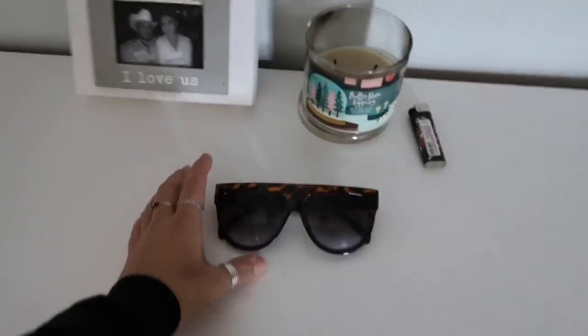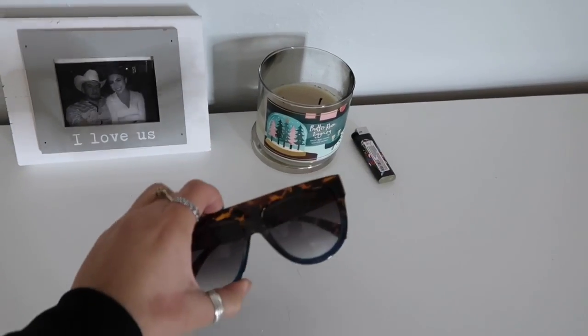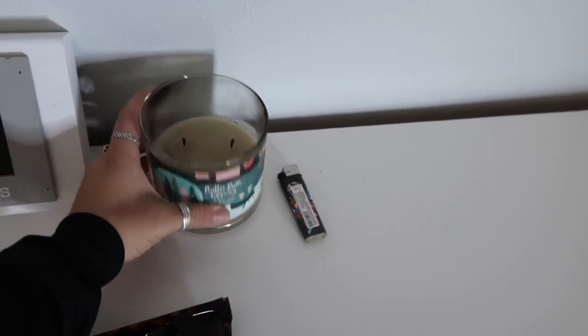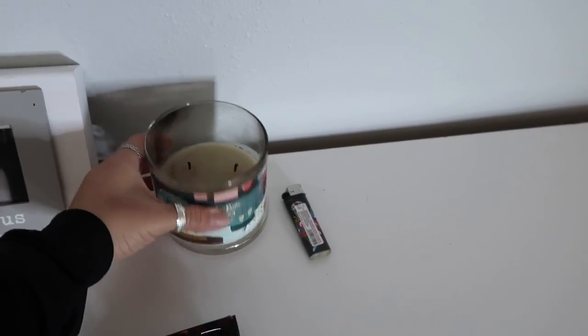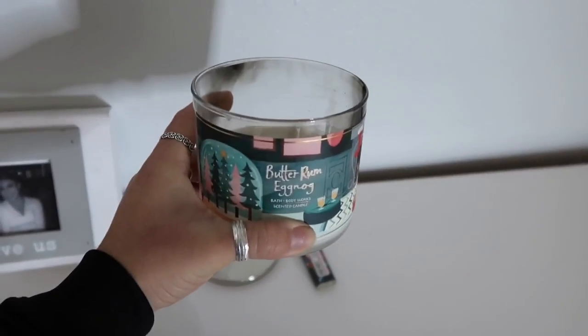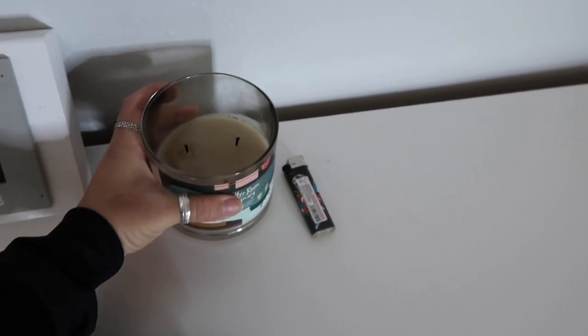Over here I have these glasses that you guys always ask me for. I got them for $5 in the Santee Alley. They're cute. And I have this candle that I always light, that's why it's so black over here. It's one of my favorite ever. It's the butter rum eggnog. Smells so good, I want to eat it.